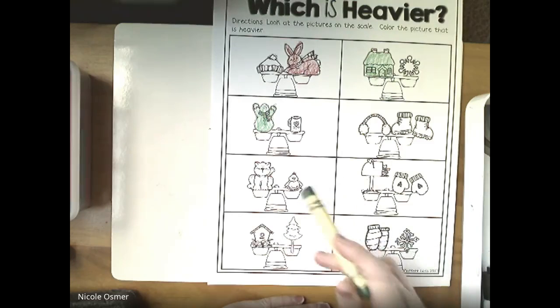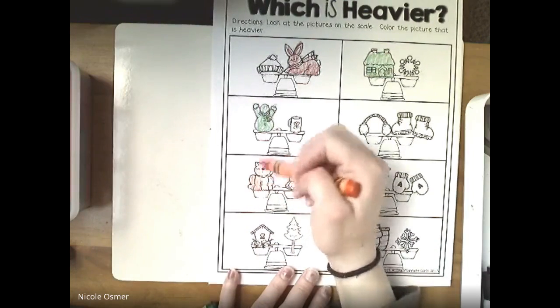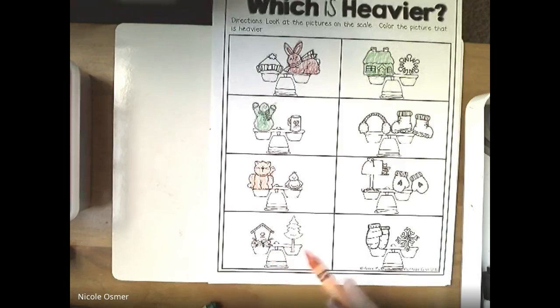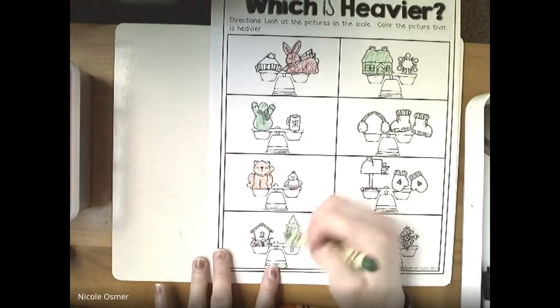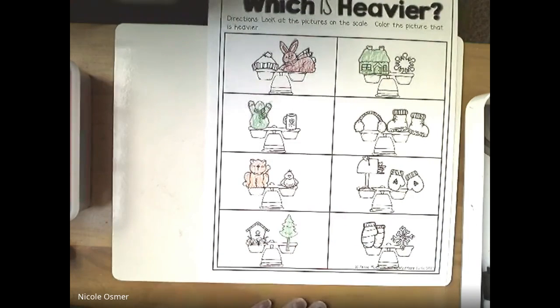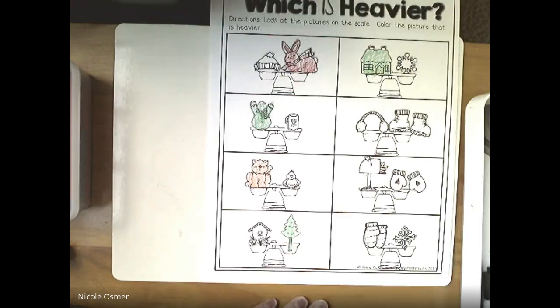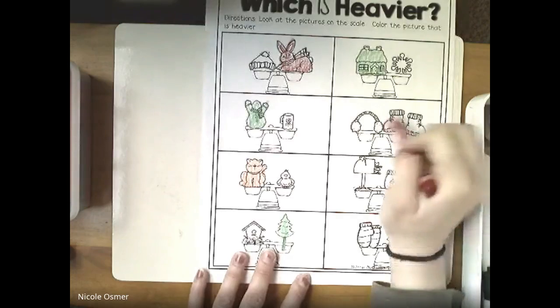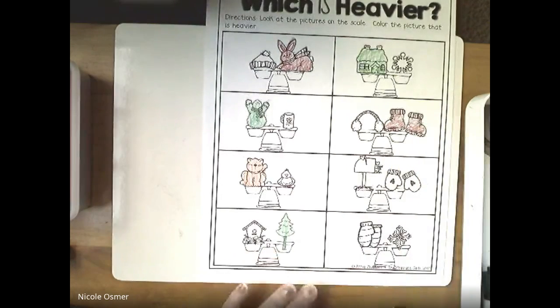A cat or a little bird? What do you think? Me too. I think the cat would be heavier. And then we have a birdhouse and a tall tree. Wow, birdhouses go in trees. So that makes me think this is supposed to be a really big tree out in my backyard that is definitely heavier. These are earmuffs and boots. When you get dressed to go out in the snow, which one seems heavier to put on? My boots are very heavy and clunky and take a long time to get on, and those are heavier.